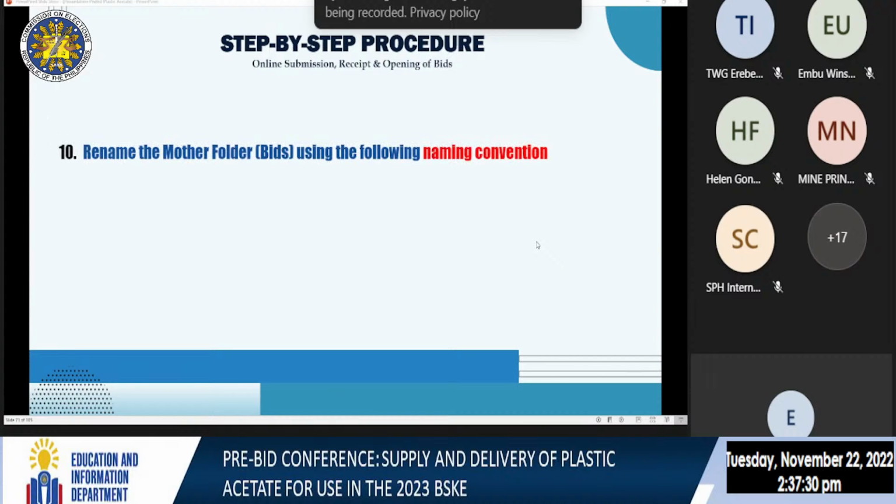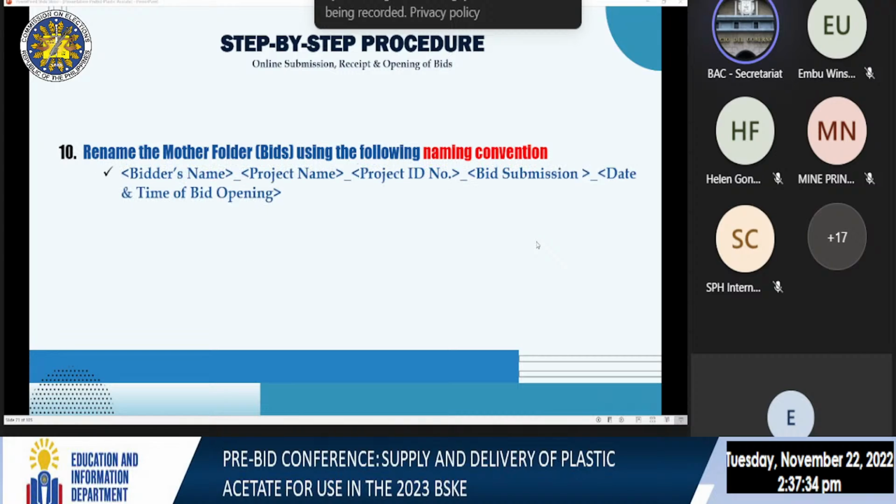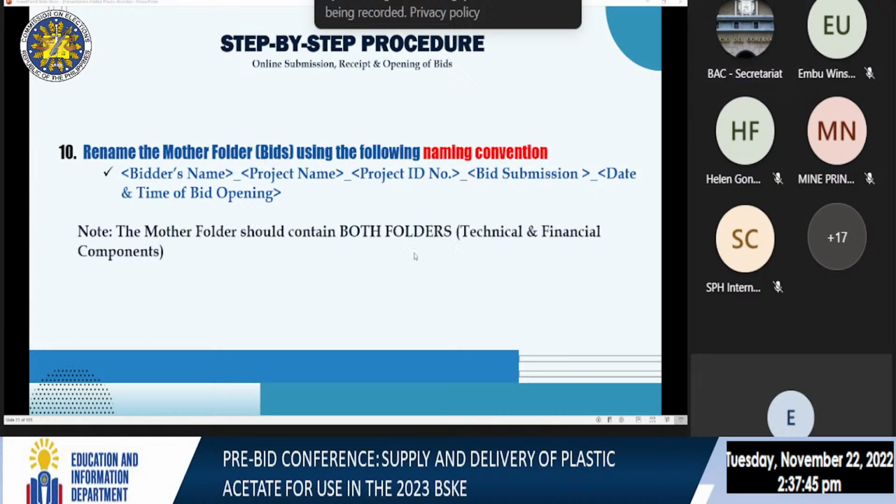And then rename the mother folder using the following naming convention: Bidder's name underscore project name underscore project ID number underscore bid submission underscore date and time of opening of bids. So the mother folder should contain both folders, a technical and financial component.